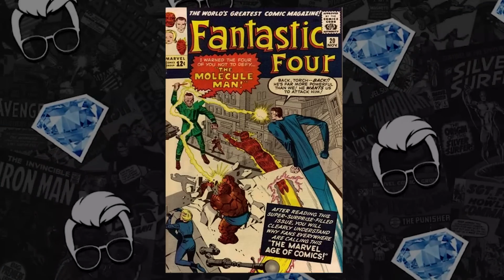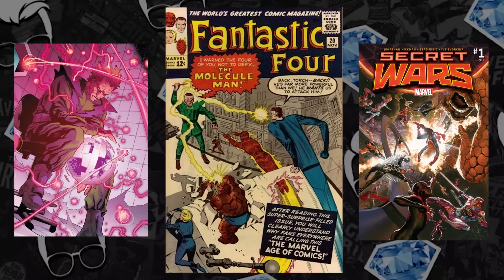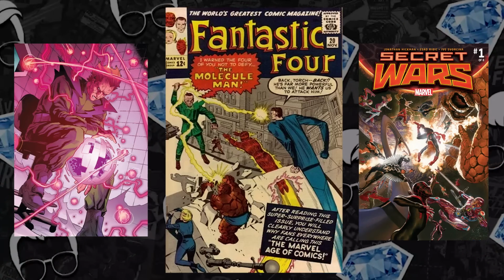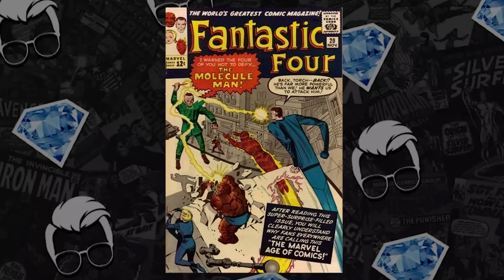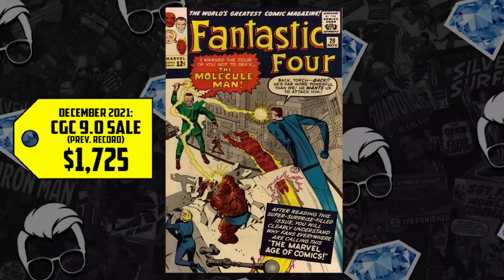It's because of Jonathan Hickman's Secret Wars, and Molecule Man played a major role in this modern run. You can't have Secret Wars without Molecule Man. They are going to need him to hold Battle World together, and this CGC 9.0 is breaking records because of it. It sold for $1,725 in December. It's up 70%, now selling for $2,925.